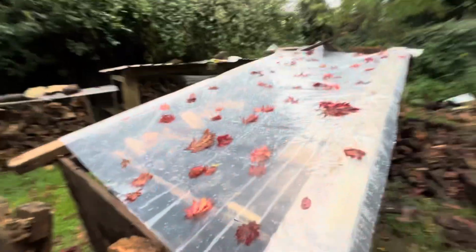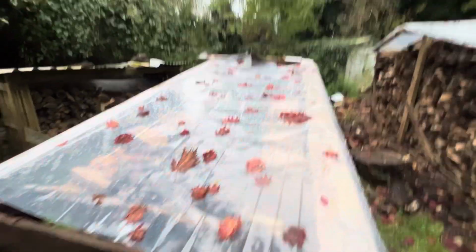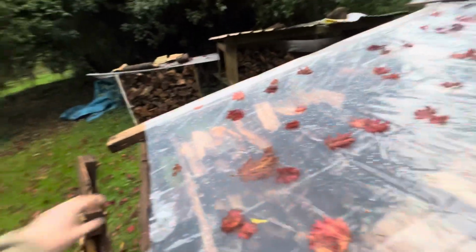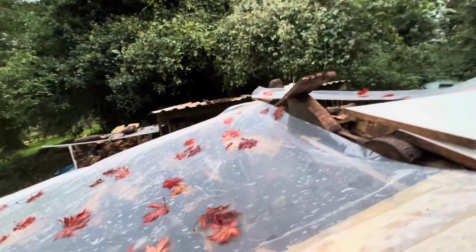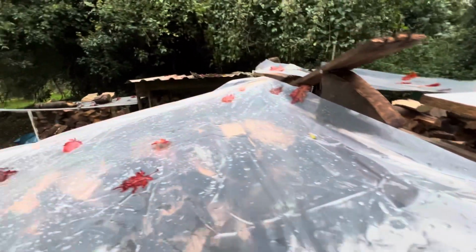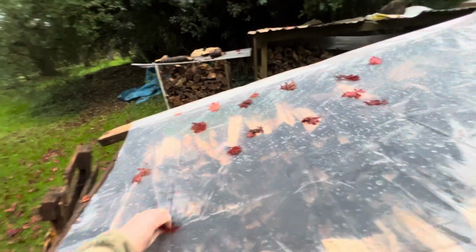And then I've done a similar thing here. It's not the thickest plastic, but you know, it's all right. Just need to clear the leaves off. Don't want them rotting. But yeah, it seems to be doing a better job than just leaving it out in the open. And yeah, hopefully next winter or next autumn it will all be ready to burn.